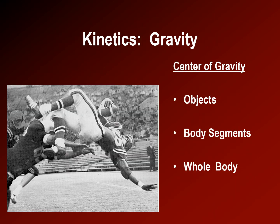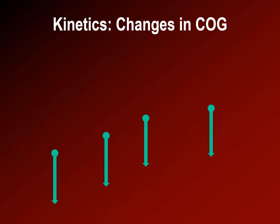Now, the main force that works upon us here on Earth is gravity. And your whole body has a center of gravity, and the body segments relative to each other also have a center of gravity, which we'll explain a little bit through this upcoming slide.